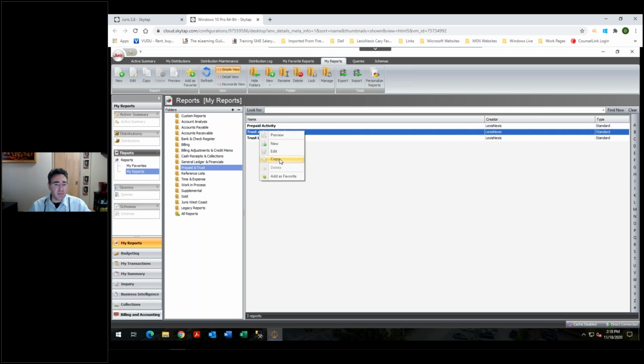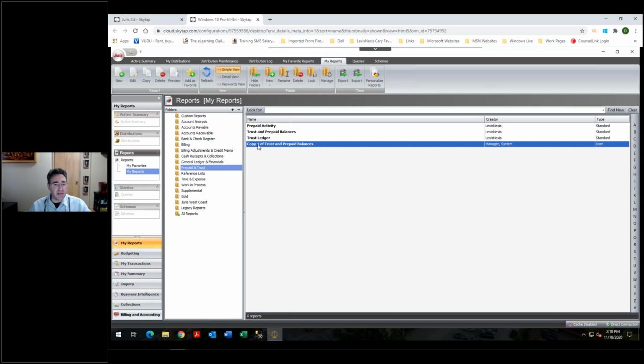Click on copy, makes a copy of that report. Now that you have a copy of it, you can right click on it and you can edit that report, which will go into our report design.